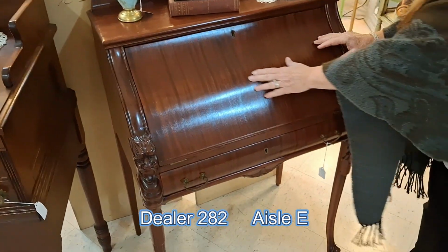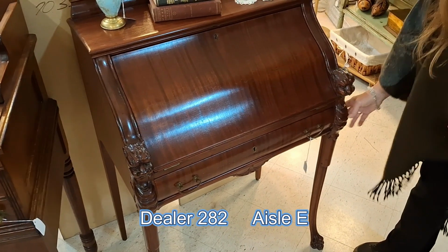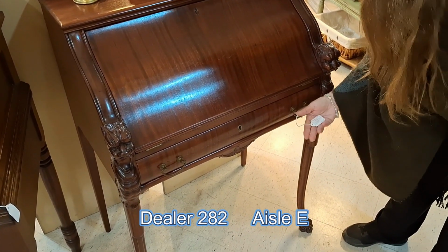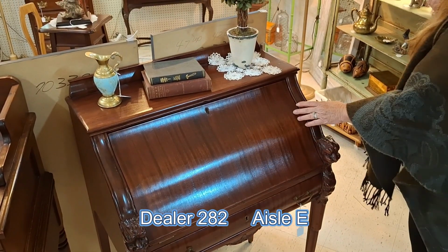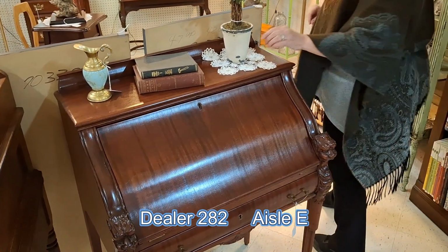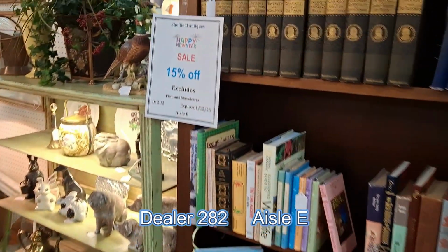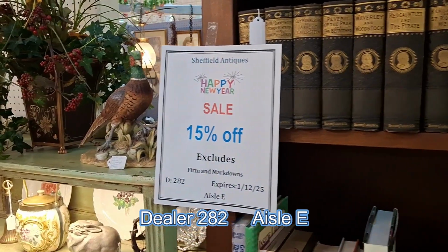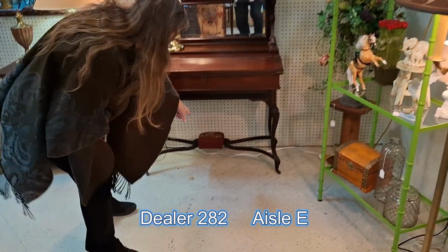I don't know, is that tiger? Do they call that tiger oak? I'm not quite sure, but that's in beautiful condition. And they've got $310 on it, and it's on sale right now. So they're doing that. It's a beautiful piece. If you look up here in this booth, he's got the sign. Look at this. 15% off right there. Check this out. That excludes firm and markdown. You see that?